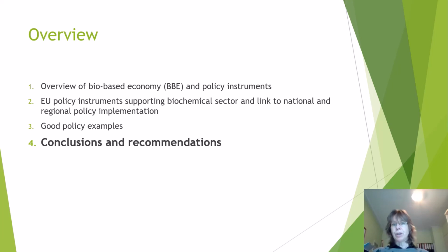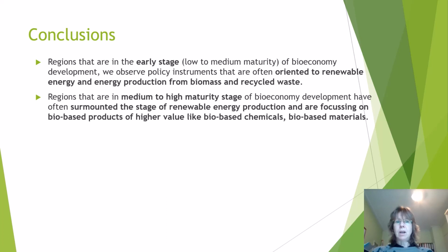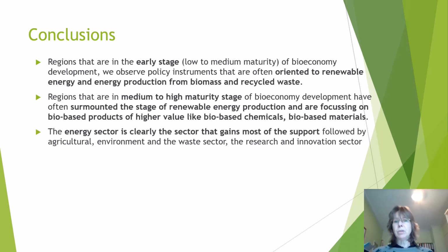I come to the conclusions. Now, first of all, we see that regions that are in an early stage of bioeconomy development have mostly policy instruments that are often oriented towards renewable energy and energy production from biomass and recycled waste. But regions that come into a more medium to high maturity stage in the bioeconomy development have often surmounted the stage of renewable energy production and are focusing on bio-based products of higher value like bio-based chemicals, bio-based materials. The energy sector is clearly the sector that gains most of the support still, followed by agriculture, environment and the waste sector, and the research and innovation sector.